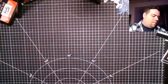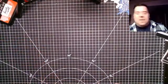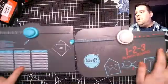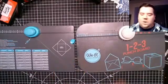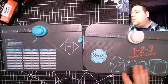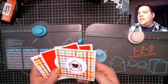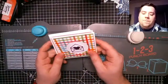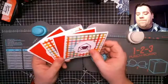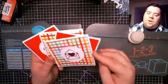All right. So today we're going to talk about two different things that we recently brought to Brutus Monroe. Yours will look a little different because mine are an older version of the boards, but they will work just the same. Those are the envelope punch boards. If you weren't here the other day, we created these fun little easy Valentines using the die of the month and the scrapbook paper, and we made these cute little cards.